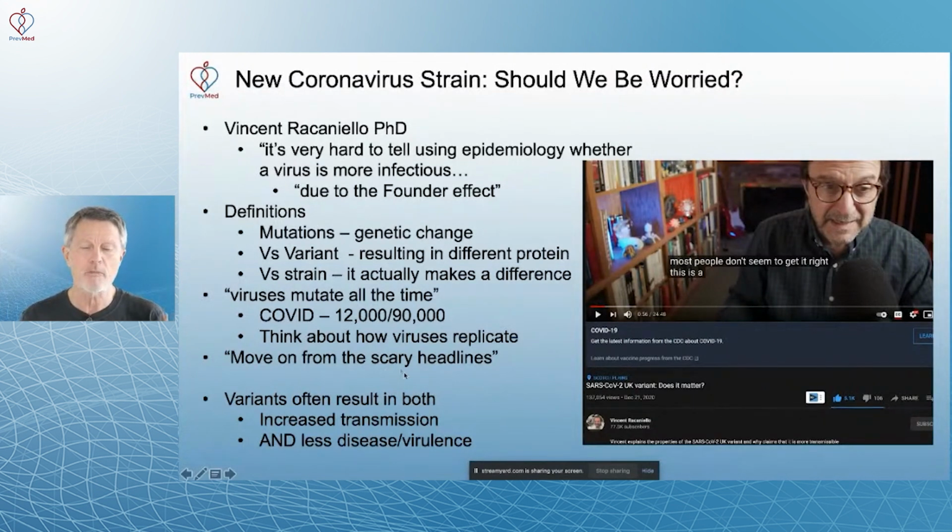Here's maybe the most important point of this topic. Let's move on from the scary headlines. We know what we've got. We know what we need to do. Let's just do it.